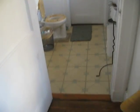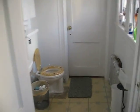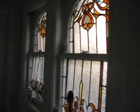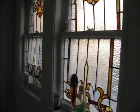This leads into a shared bathroom similar to Brady Bunch style. That leads into where my older sister used to stay. Some of the original stained glass windows from the house. Mom's a little sick, so we'll try to go through this quickly. This is my older sister's room for many years.